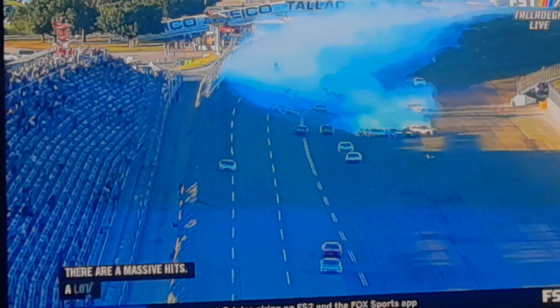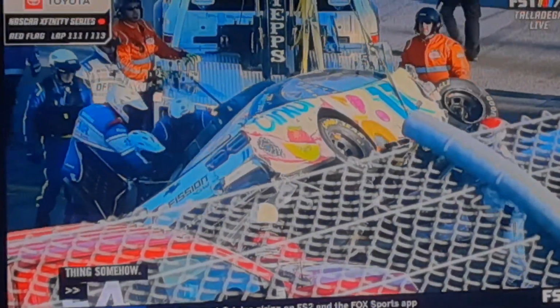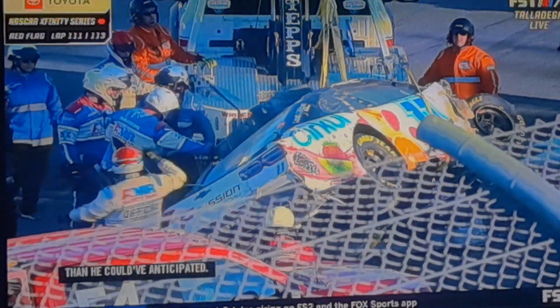Yeah, and I think pretty much all the cars behind get caught up in this thing somehow. I think, Joey, the closing rate was faster than Daniel could anticipate. He had just gotten too far out. And it's a rubber band and it snaps back, as you see him flipping over the 11 car, Daniel Hemric.